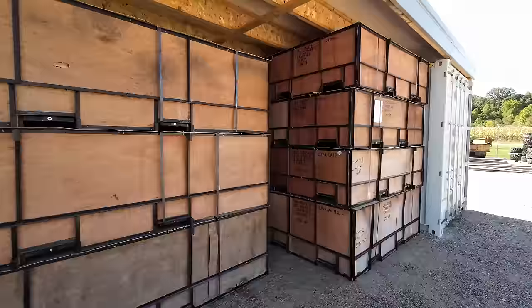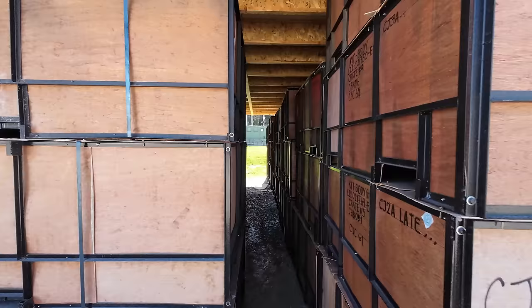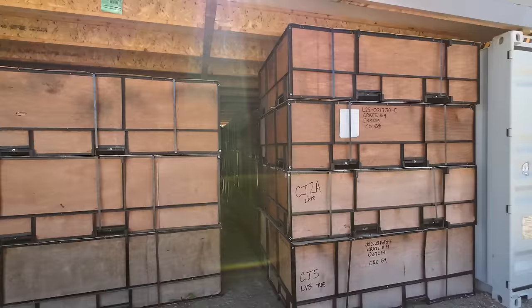All these crates here, all of them are brand new Jeep tubs. So if you're looking for a crate tub for your Jeep project, she's all rotted out, Clint's got you covered up.